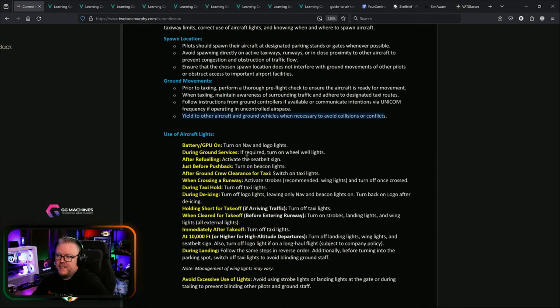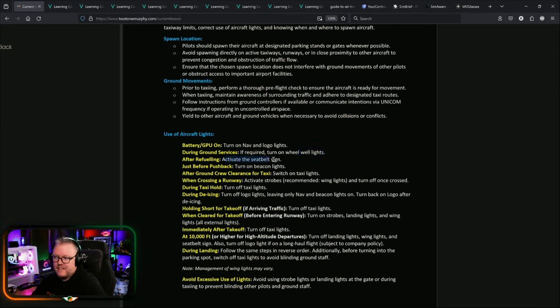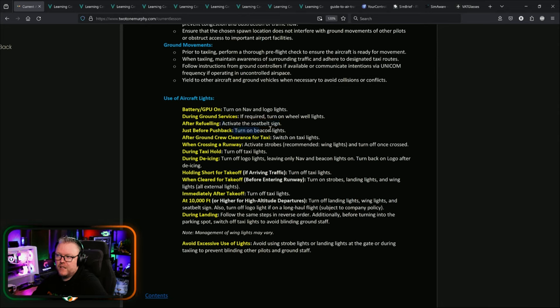During ground services, if required, turn on your wheel well lights. You'll see the switch, especially in the 73s, wheel well, turn on the lights. After refueling, you activate the seatbelt sign. No smoking goes on before that. Just before pushback, turning on the beacon lights. That's letting people know on the ground that you're about to start moving, right? After ground crew clearance for taxi, you switch on your taxi lights, so you allow the crew to get out of your way.